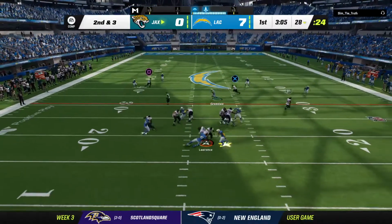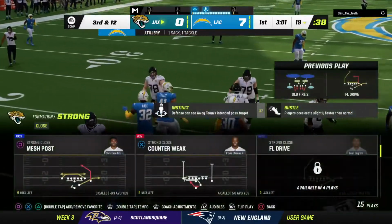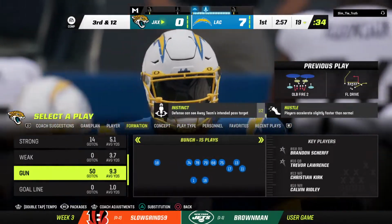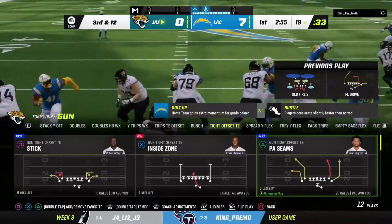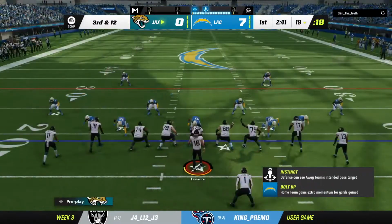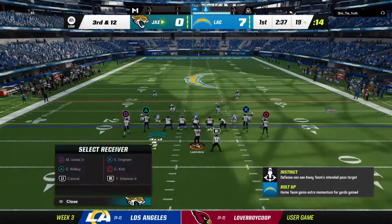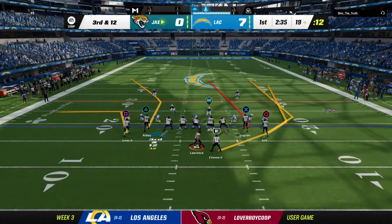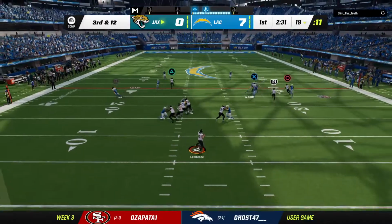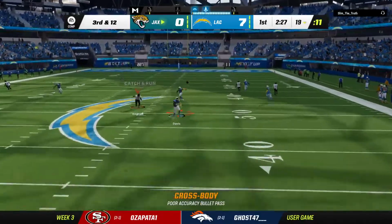Throwing on 2nd and 3. Lawrence. Blitz coming, and down he goes. Jerry Tillery. He's the one that got home and takes him down for a loss of 9. He found his way into the backfield, and he simply would not be denied. Well, they say that life's all about opportunities, and that holds true when you're playing defense as well. How about him seeing that chance, making the most of it, did a great job of wrapping him up and bringing him down.